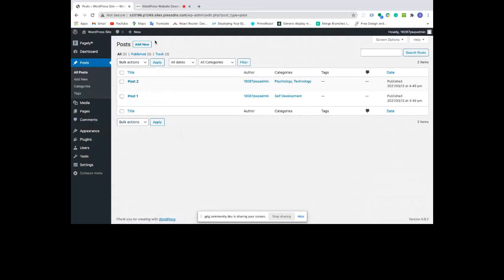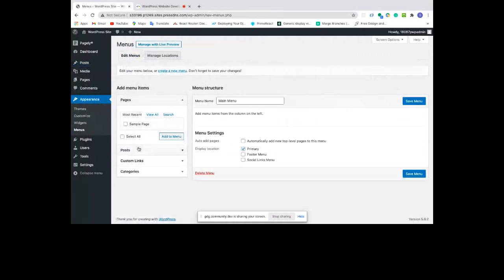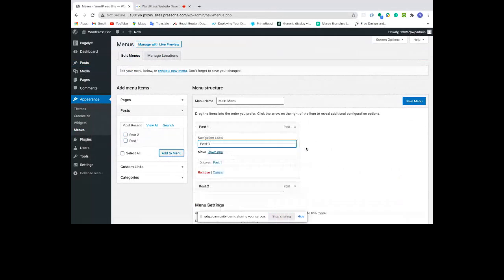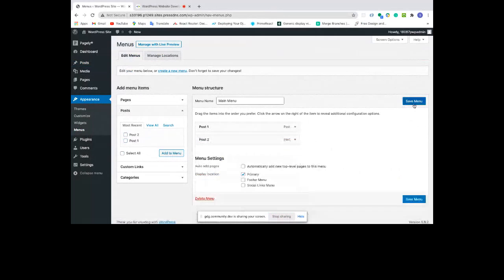Let me show you how to add it to the menu. Here under posts, you can add both of them to the menu. By default, the title that will appear in the menu will be the same title as you set for the post. But again, you can change it here to whatever you want. I'll show you this when we get into the theme, so that it looks better than how it looks now.